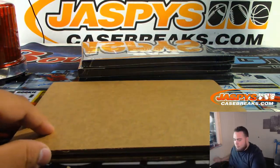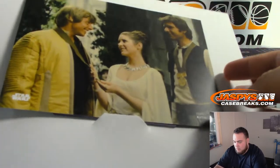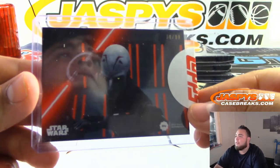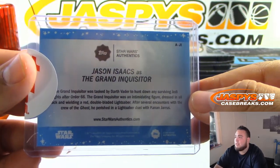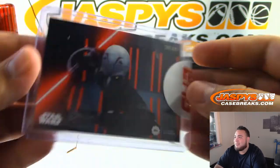Empty. How did Joe do this? You just pull it out like that. So what is this? Oh, is there something hiding in the front? It's a trading card, it looks like. 30 of 99. And that is Jason Isaacs as the Grand Inquisitor? I don't know a lot of the Star Wars comics or TV shows.